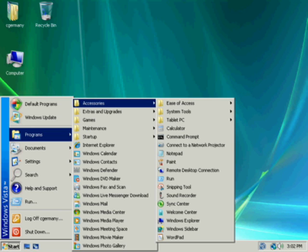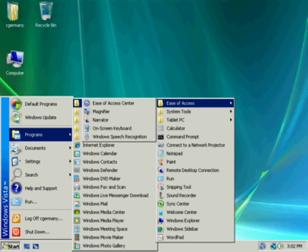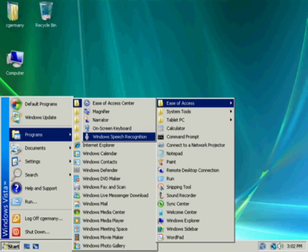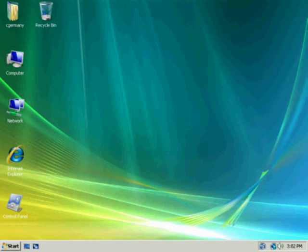Let's go back into accessories and we'll look at ease of access. In addition to narrator and magnifier to magnify the screen, or a text-to-speech engine to speak menu commands or options, the on-screen keyboard that's there, you still have sticky keys that you can activate for people that are impaired. In this case, we also have voice recognition.